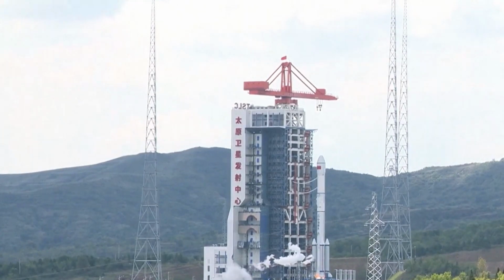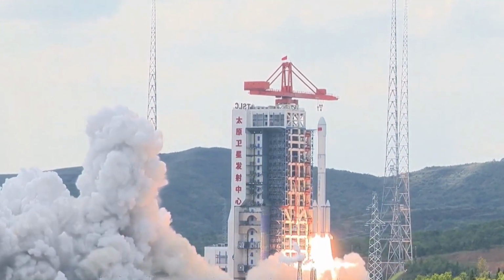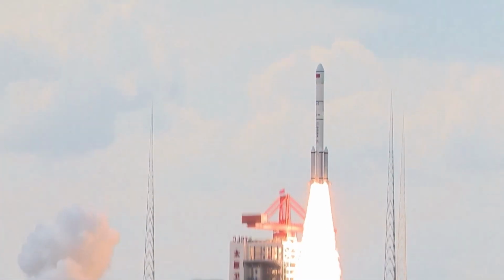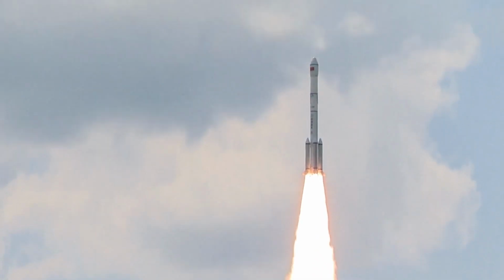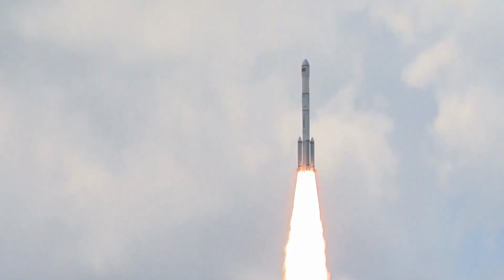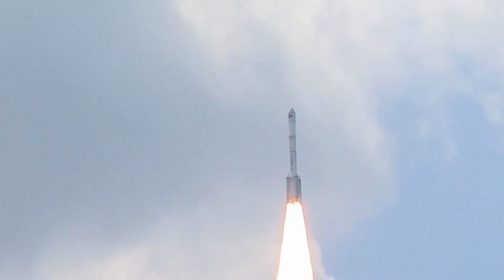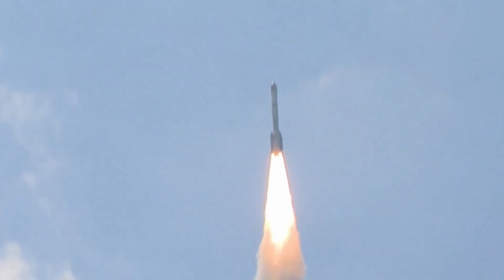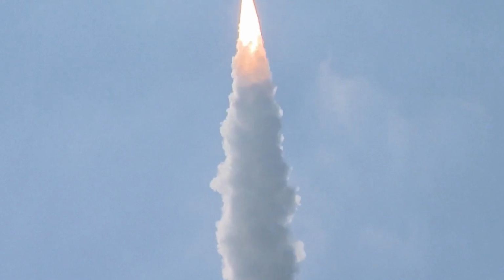On September 10th, China marked its 42nd launch of the year. The Long March 6A rocket took off from the Taiyuan Satellite Launch Center. The Long March 6A is an upgraded version of the Long March 6, featuring two YF-100 engines on its first stage and the addition of 4 solid rocket boosters to increase payload capacity.